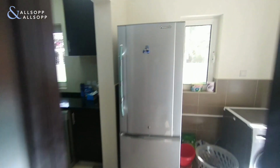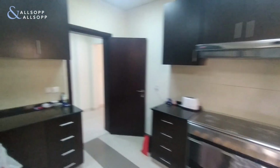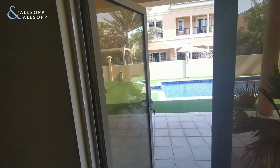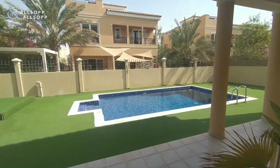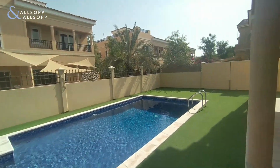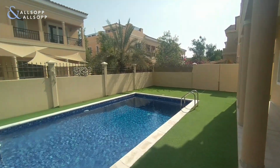Okay, there is a separate entrance to the back garden, but I'm going to go to the main entrance through the living area. So there is a private pool here. Good sized garden, artificial grass.